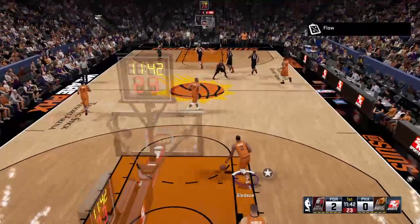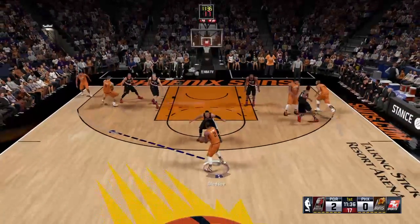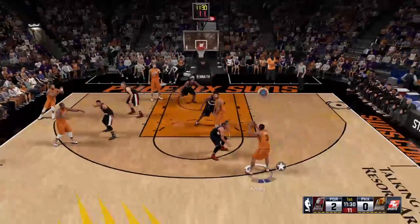Let's check out who's on the floor. On the floor for Portland, Lillard at the point with C.J. McCollum playing the 2. Davis is out there with Aminu, and it's Plumlee in at the 5. So the Portland Trailblazers are able to put the first points up on the board.